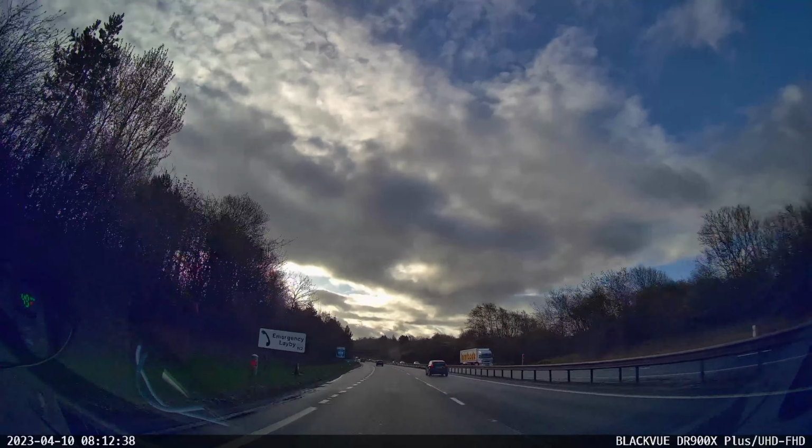You can see the problem we're having now is we're now doing 57 mile. Now this is a 70, and really Deepak should get his foot down and get past this car, but he's not making any progress. So we'll have to wait and see what happens now.